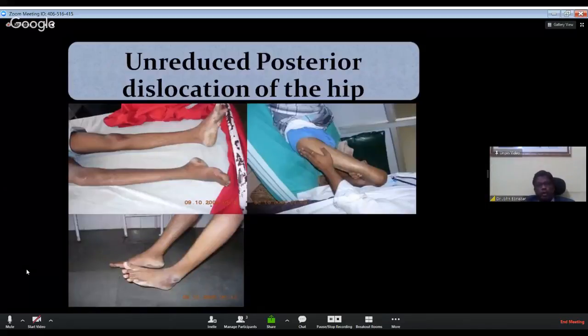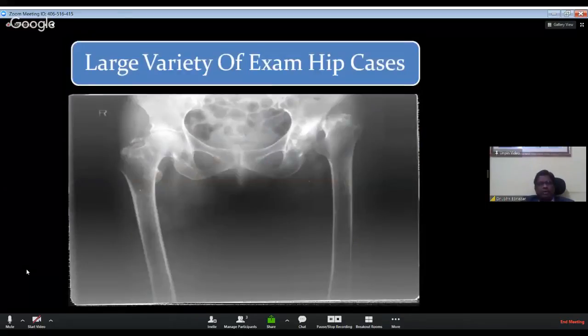This also has got its own classical presentation. Invariably, if you examine the case correctly, you may not miss this case, but you have to look for complications like sciatic nerve palsy. Don't just be happy if you can make a diagnosis of unreduced posterior dislocation of the hip. Always look for the complications that have arisen because of this. And there is a large variety of hip cases which can be kept in the examination.